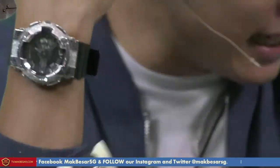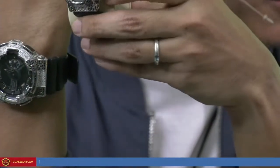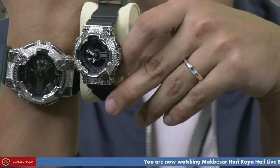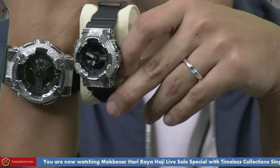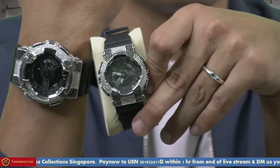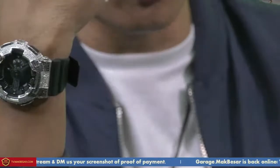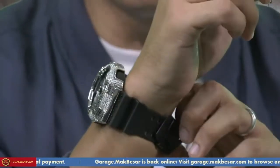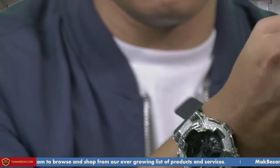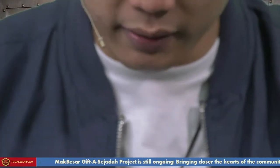Guys, this is $338 and the Baby G is $288. Alright? Okay, I am going to move on to the gold one. One piece. We only have one design, one piece, guys.